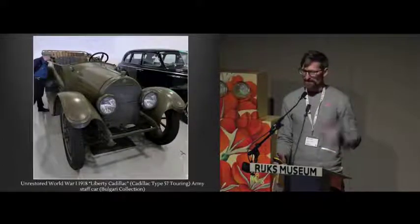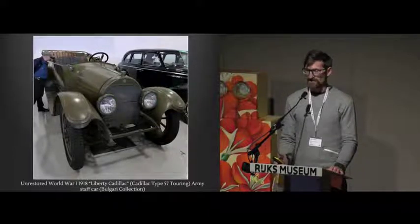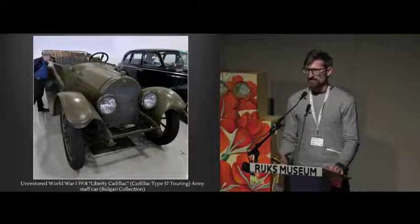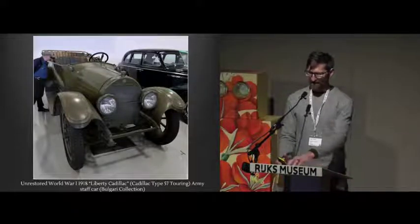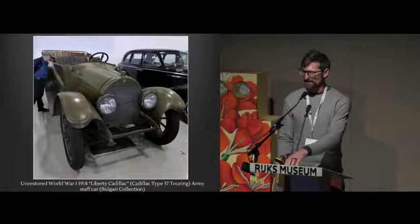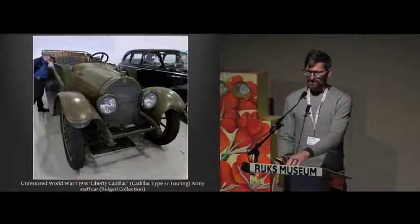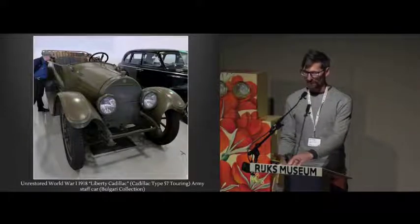However, restoration and operation both pose serious risks to original surfaces of historic vehicles that have survived without invasive modification over time. Vehicles specifically like this original unrestored 1918 Liberty Cadillac, which is the only surviving Cadillac of thousands that were issued to U.S. military officers in World War I.